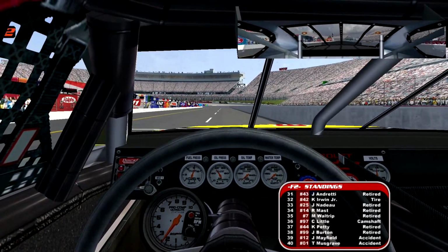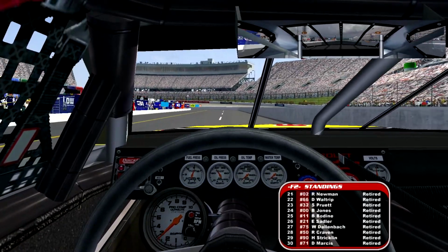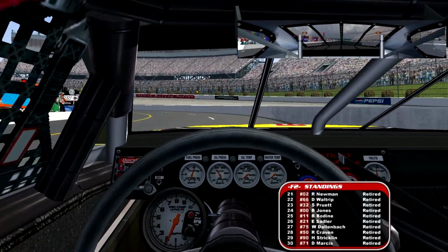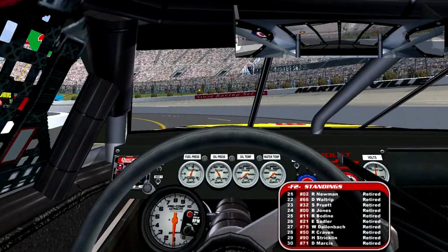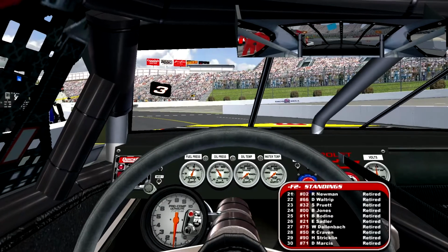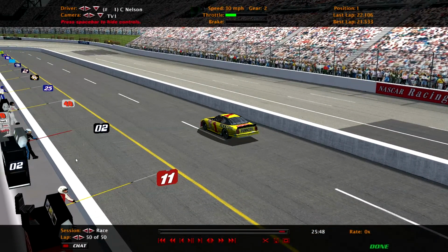Yeah, looking down there, Jeff Burton finishes 38th. That is going to essentially take him out of the championship. He's got to be miles behind the rest of us now. So Brandon is going to beat one driver for sure, and he shouldn't be too far back from everyone. But let's take a look at some of these cautions that came out here.